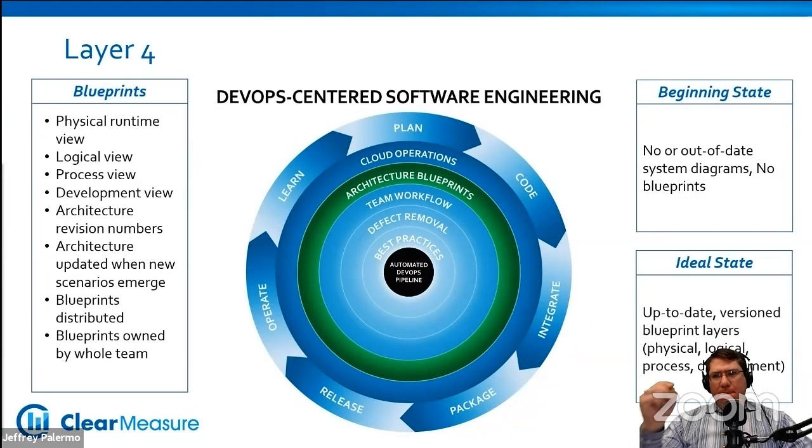And the best model that I believe exists out there in the industry, and maybe there are some variants, is called the 4+1 view model of software architecture. A gentleman named Philippe Kruchten from Rational Software, way back in 1995, put out a white paper called the 4+1 view model of software architecture. Google for that, and you'll find it pretty easily.